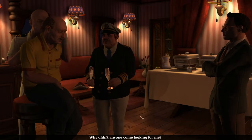Why didn't anyone come looking for me? Didn't anyone notice that I didn't come back from the cargo hold? We did search for you, but we couldn't find you. Who was supposed to search the cargo hold? Constable Oliver. I'll have a talk with him about that later. I should hope so.